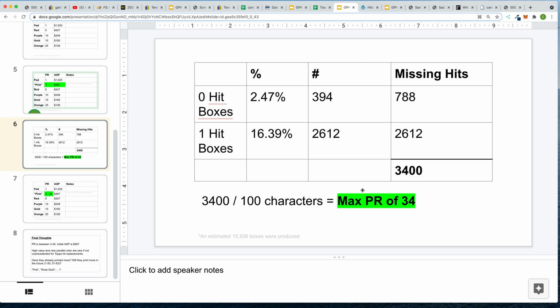The other thing we've noticed is that they didn't produce these pink cards for all 166 characters, only for the first 100. So that's 1 A and B through 50 A and B, for which these pink cards are showing up in the market. So if you take the 3,400 total, divide by 100 characters, what that gives us is what I call an upper bound to the print run here of 34. I don't actually think it's at 34. I'll go into that in a minute. But that's really the upper bound of how many were printed.